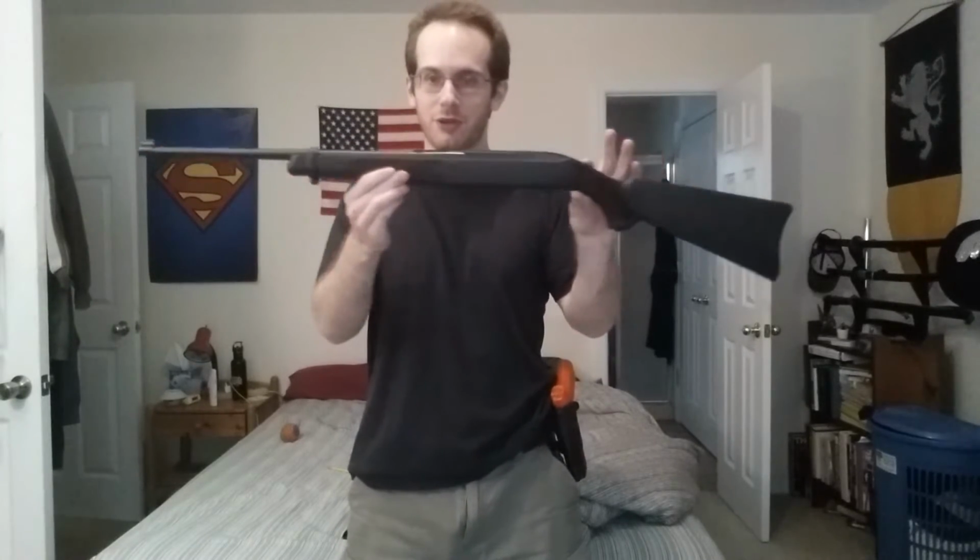This is about the Ruger 1022. Now I want to do a short overview and maybe even a tabletop. I'm going to experiment with the tabletop method because I've never used it before.